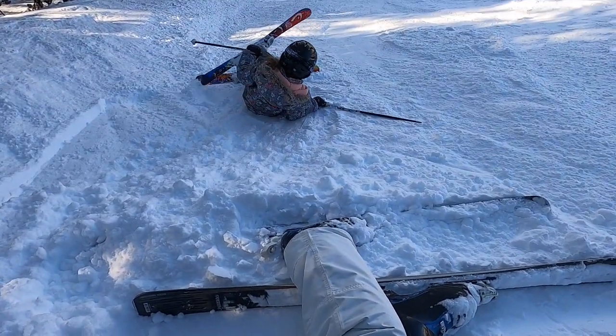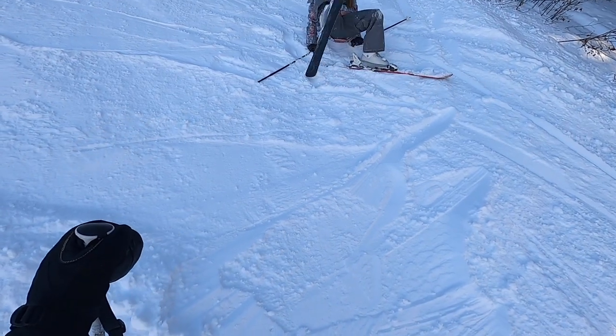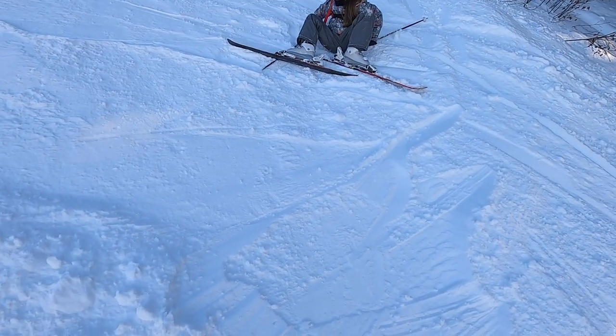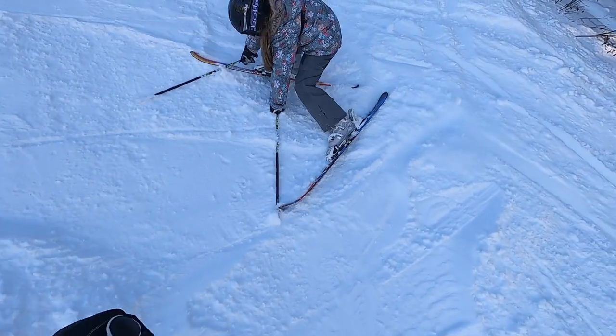O tak, there you go. Flip over. One leg first, this one, yes. Now you do the other one. Flip over, turn your body around.